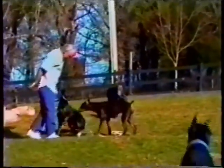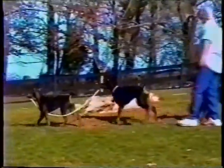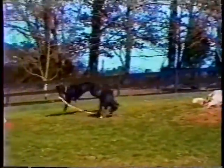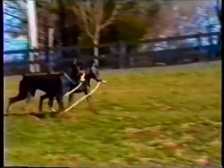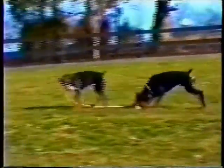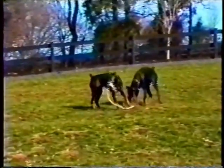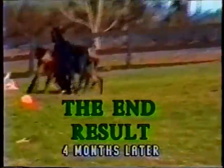Now, we worked very hard, and 4 months later, we have, as the AKC describes in the breed book, the aristocrat of the dog world, the Doberman. These guys are approaching the 7 to 8 month range. But the end result is in front of us.